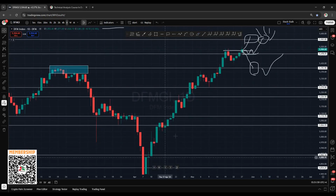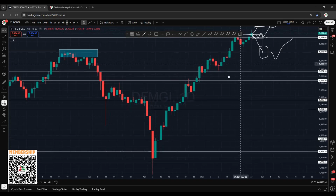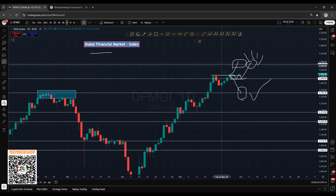Overall, DFM market index is very bullish. We are clearly seeing higher highs and higher lows. This is a clear definition of an uptrend. In case of any pullback right from the top, it should not be considered as negative. It will be healthy for the market. A small correction is always positive.